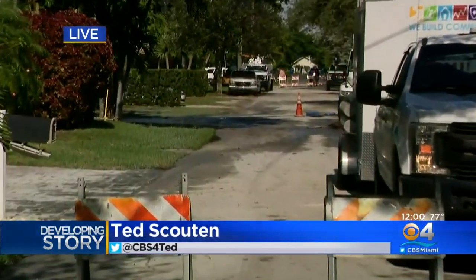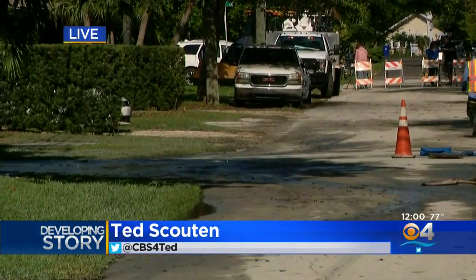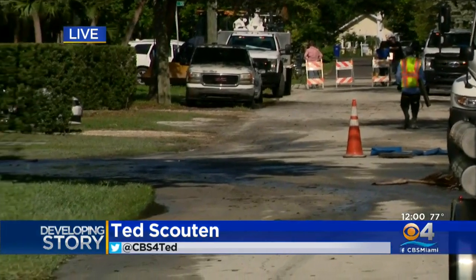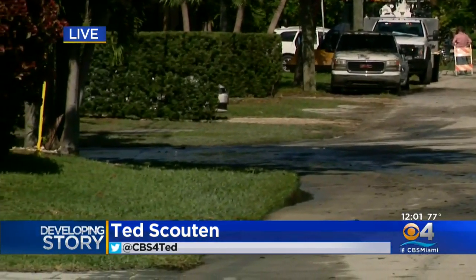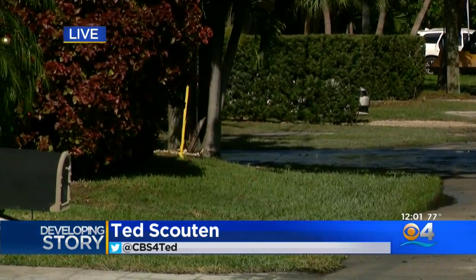Hi, Maribel. Well, the encouraging news this afternoon is that sewage flow has stopped. You can look behind me here and see this is where it happened. Crews have been here since 7:30 this morning dealing with this really nasty mess. You can see, though, that the standing water, the standing sewage, is gone. At one point, though, that raw, untreated sewage was in people's yards and on the sidewalks.